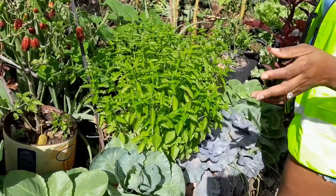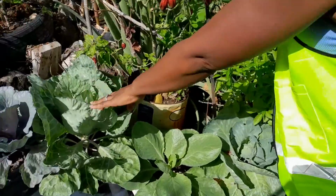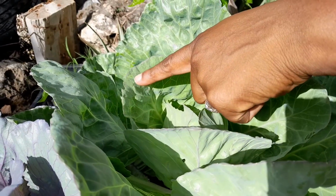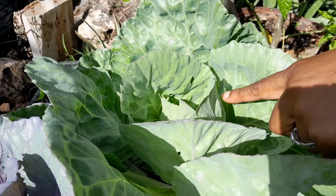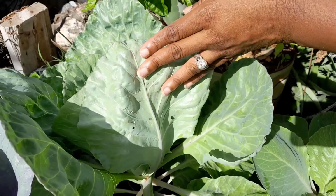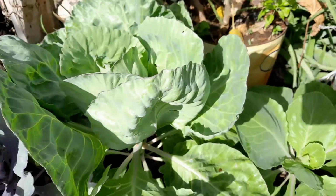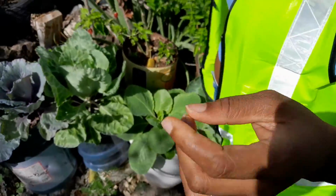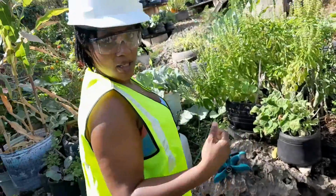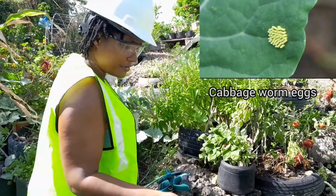Alright, but say the cabbage worms are present. Take a look at this cabbage. Once you look and you see where the leaves are being destroyed, then the presence of worms exists. So you search the vegetables each morning and you pick them off. Alright, say you have a plantation, a lot of cabbages, an acre of cabbage. You can't walk through that garden and pick everything off your plants.